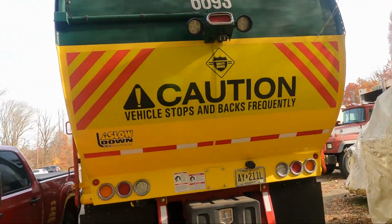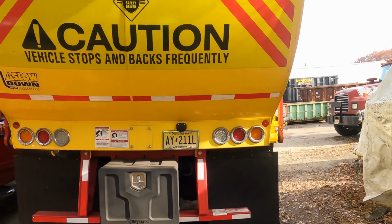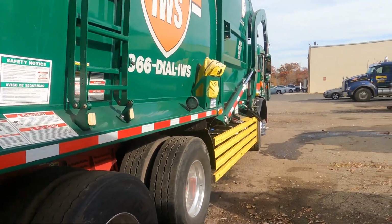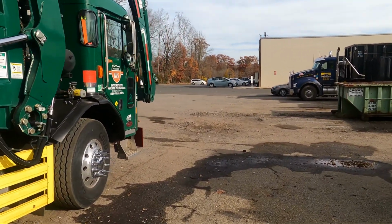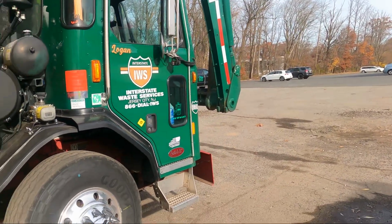If there's a problem with the heat, it's not blowing right, maybe there's something wrong with the blower. Maybe there's something wrong externally. Maybe there's a blown fuse. It could be anything that's wrong with the truck. But basically, check your heat, check your four ways, check your lights, check your tires, check the battery box cover, check your mirrors, make sure your mirrors are not cracked. It's very important to check that.